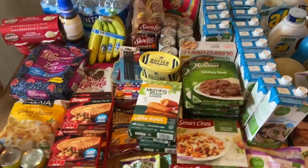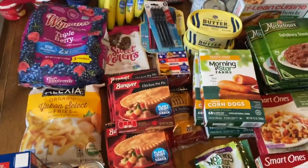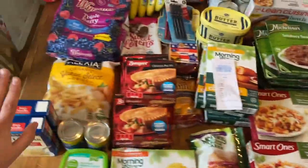So getting on with it, let me tell you what we did. I did get back a $4 Catalina, too, for the Morningstar products. That was a really good one. But let me tell you what we did.